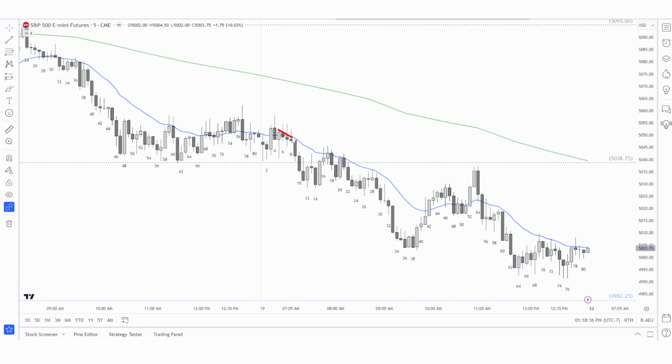Bar 7, bar 8, more sellers below the EMA. The market's starting to sell. Lots of selling pressure above the EMA. The EMA is acting as resistance and starting to curl down. Bar 9, looks like the market is trying to break out. Bar 10, the market does break out. 2 trend bars breaking out below yesterday's low and the morning low.